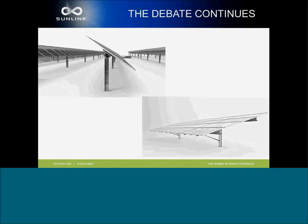So there are a number of possible solutions in the ground mount realm. We'll be focusing on trackers and fixed tilt. Sunlink's TECHTRACK is in the upper left. Our GEOPRO is in the bottom right.